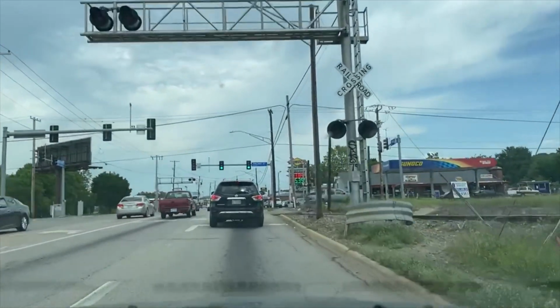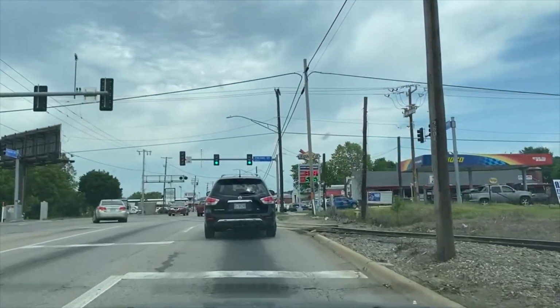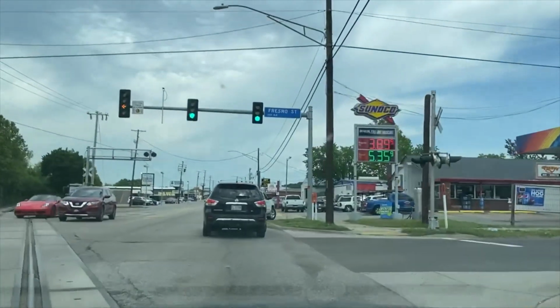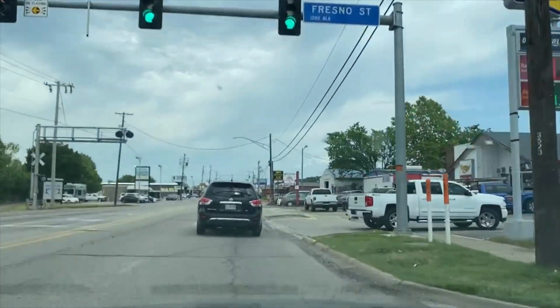So, okay, what are you doing there, Mr. Nissan? Confused of where to go? I'm fixing to tell you where you can go. Yeah, get the hell out of my way. That's where you can go.